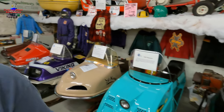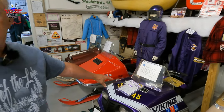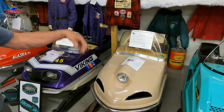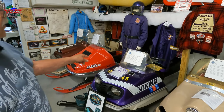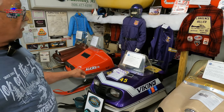Well, I got to show you my favorite, too. This is my mother's Viking. My dad was a Viking dealer. Viking started in 1966, right with this one here, made in Ashland, Wisconsin. And then 2 years later, they moved to Twin Valley, Minnesota. They made the round hooded ones and the square hooded ones. Then the last year, in 1976, they built somewhere around 200 of those.